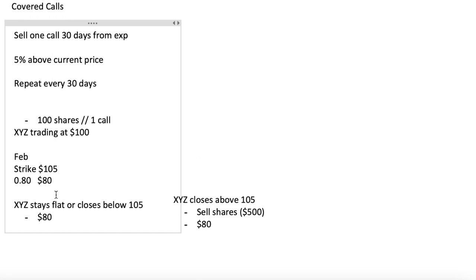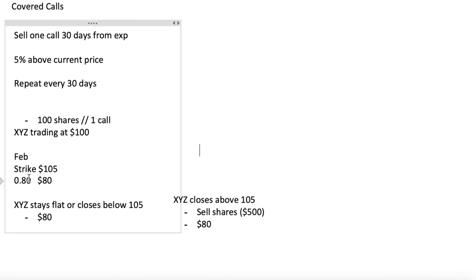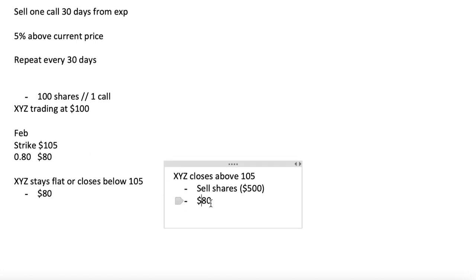This is how covered calls work, and there's really no downside to having covered calls, except that when it closes above your strike price, let's say you end up selling at 105, but the stock actually goes up to 110. Then you end up selling a lot earlier than you would have wanted to. But you can also decide your strike price. If you want to sell at 110, then you can make it 110, but the downside would be that you would collect less premium. If you did 110, then you would only collect like $40 of premium instead.